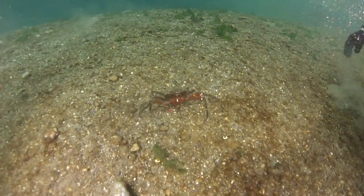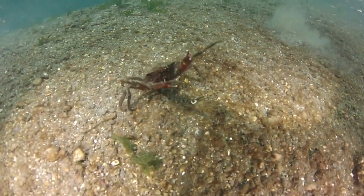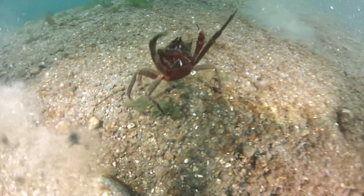We can't quite figure out what this crab was doing, but he looked like he was in aggression mode. I don't know if he didn't like the light, or if he saw his reflection in the camera dome, or what, but he was ready to fight.